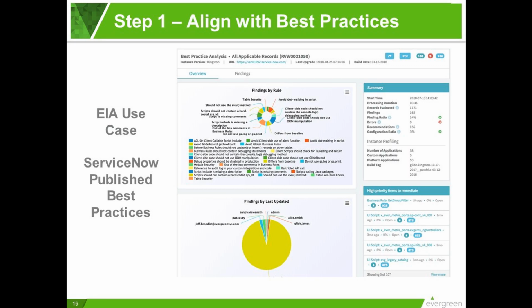So how do we get ready to move to London? First and most importantly, we must get aligned with ServiceNow published best practices. This is the best and most proven path to making your upgrades smoother and easier. In order to do this, you install the Evergreen Instance Analyzer and run the best practices use case. The EIA will find any code incompatibility or poor practices that will slow you down or make your migration more difficult, so you can then begin to remediate them.